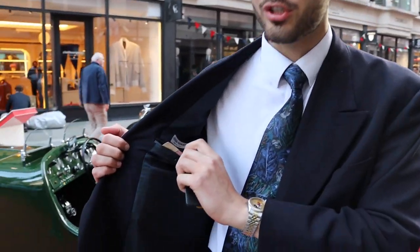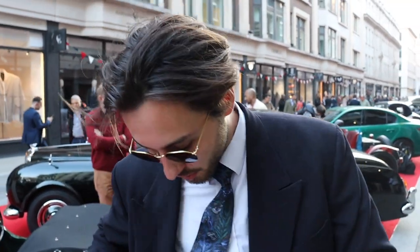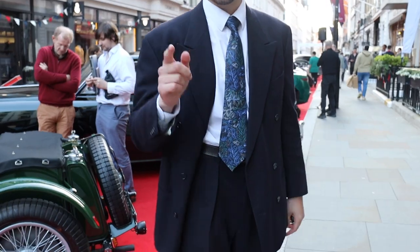Hi, I'm wearing a Giorgio Armani suit from 1988. So, got the big lapels, the big shoulder pads, double pleated. And I stole it from my dad, so it's period correct.